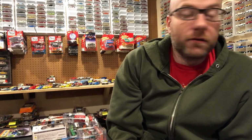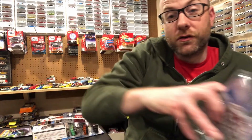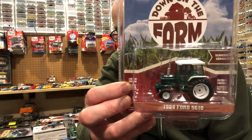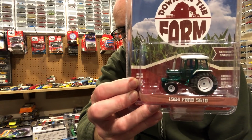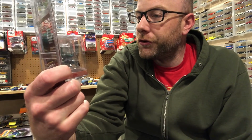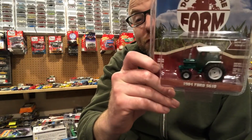I actually found some stuff in stores, like in actual stores. Pretty cool. I found a green machine, a 1984 Ford 5610 tractor from Down on the Farm Series 2.